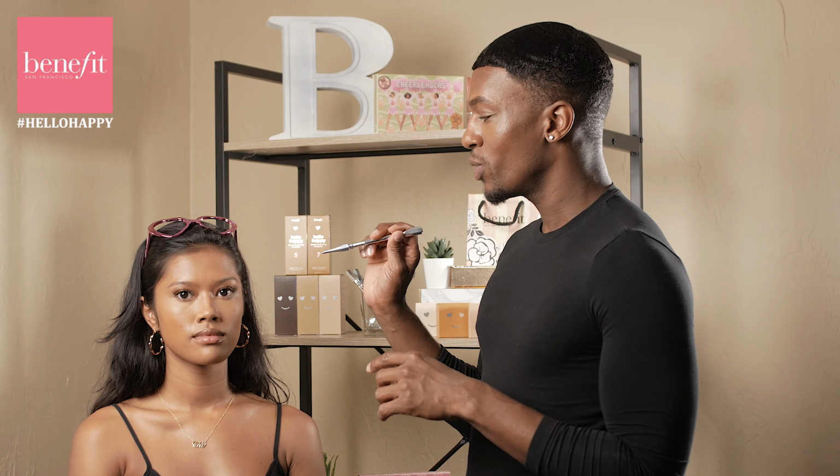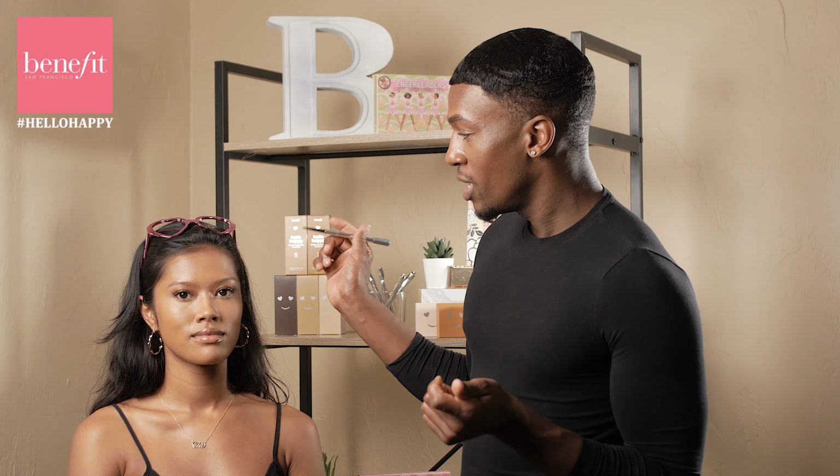I'm just going to do a little bit more. So of course, if you're a Benefit girl like myself, no look is complete without brows, because that's what we're known for. So I'm going to go in and just give her a nice finished full looking brow just to finish this look off.